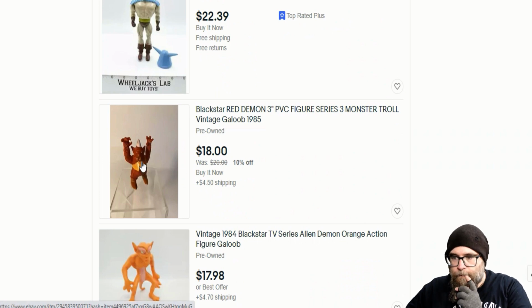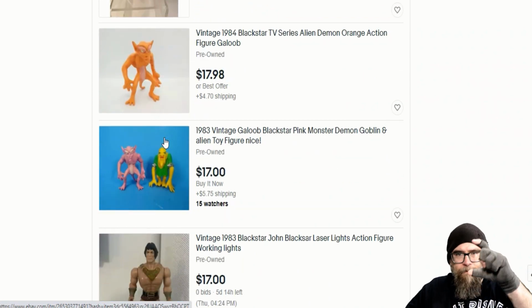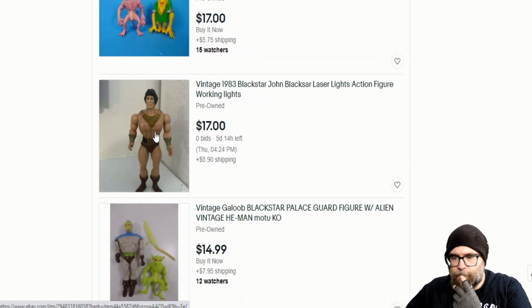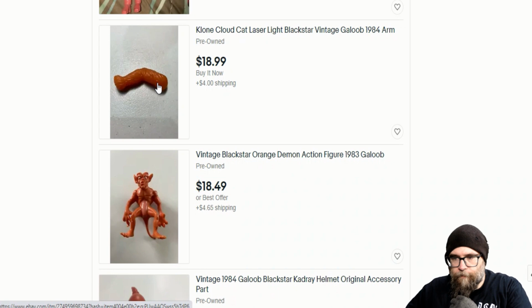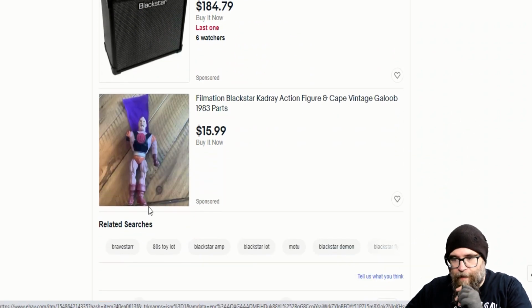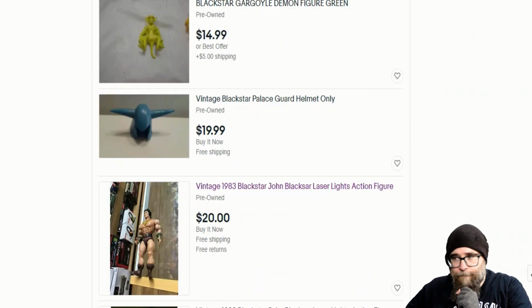Sorry, Gargo. Look at this red demon. Over $20 for it, though. And they're yay big. They're not super big. Here's another Black Star. Laser light action. No accessories. Rather get the other one that's cheaper. Here's the shape shifting elf guy, Clone, I think his name was. Clone Cloud Cat, this says. Here's just an arm. Demon, just a helmet. Ooh, an amp. And Cadre for 16, missing an arm.